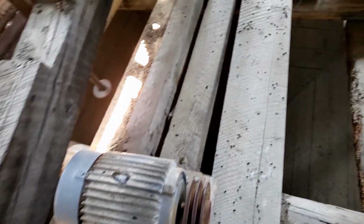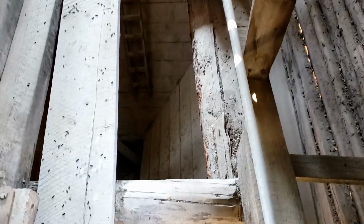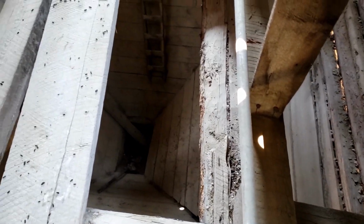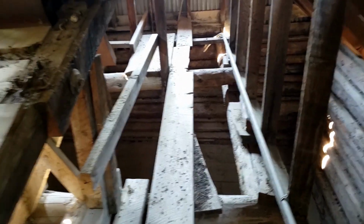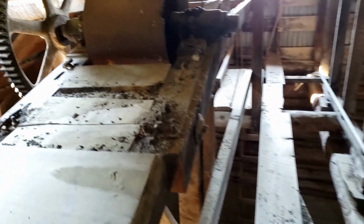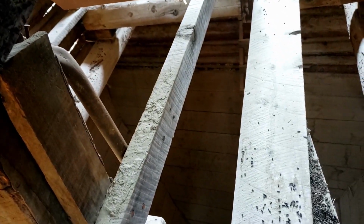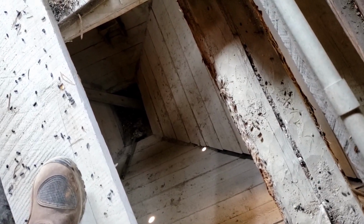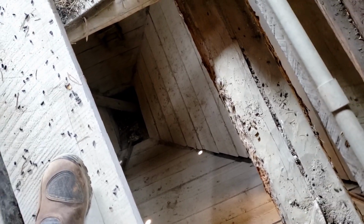Surprised the motor's still here. A couple bats flying around below me. You can see below me, here's another large ore bin right here. It looks like that conveyor just came out here and dumped into that ore bin. I would have thought there would have been a jaw crusher out here. I don't see any evidence of one. So that right below me, this big ore bin, I'm not sure why they had it set up this way.